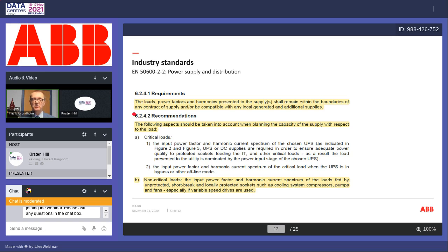It then also talks about critical loads, but the cooling system is not perceived as a critical load. But the cooling system is a large part of the total power consumption, and thereby any distortion from the cooling system on the power quality will have a negative impact on the data servers, the UPSs, and the DC supplies. So the distinction between critical and non-critical in terms of harmonic management is actually not a very good distinction to make.